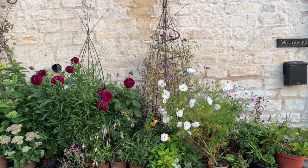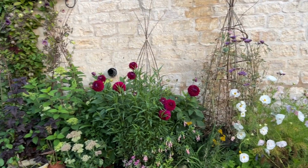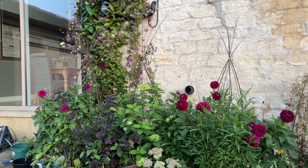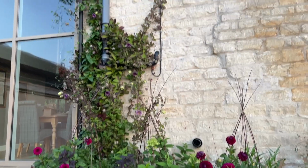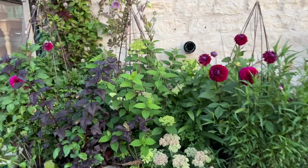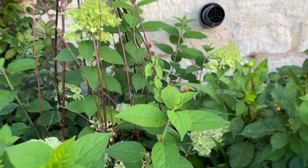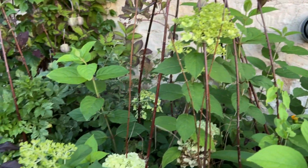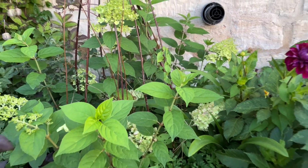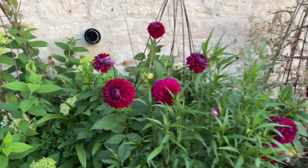Just thought I'd add in the pots that I planted up at the side of the house, including one Cobaea scandens climbing right up our wall there. And here are the hydrangea that I bought as cheap plants in the autumn. They've done really well. All sorts here.